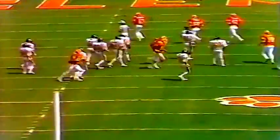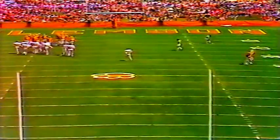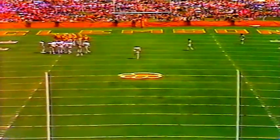That punt covered about 60 yards, the way I see it. What do you say, gang? We didn't have the stopwatch on it. It had to be up in the air about 5 seconds.